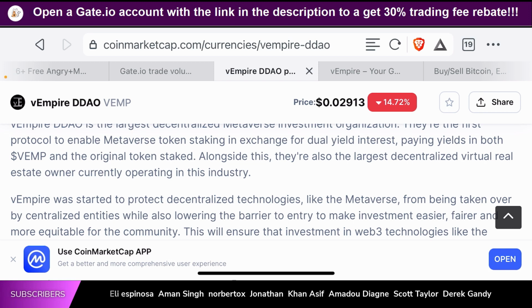Facebook's Meta is trying to become a centralized metaverse, which is definitely going to be a cause of concern for a lot of people. It's already a cause of concern for many people, and people are speculating that Facebook is going to try to control more personal aspects of your life if you use their metaverse Meta project, right? So in order to protect people from those kinds of centralized metaverses, vEmpire DDAO has created their platform, and it's kind of like also a low barrier for entry.